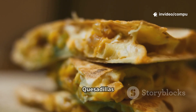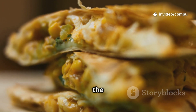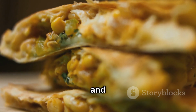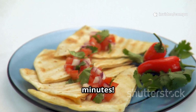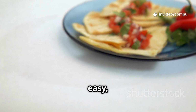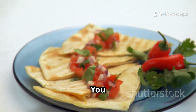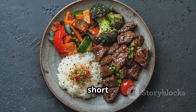These one-pan chicken quesadillas are crispy, cheesy, and packed with flavor. They're the perfect combination of textures and tastes, making them a satisfying and delicious meal or snack. And the best part, they're done in minutes. So next time you're craving a quick, easy, and delicious meal, give these one-pan chicken quesadillas a try. You won't be disappointed.